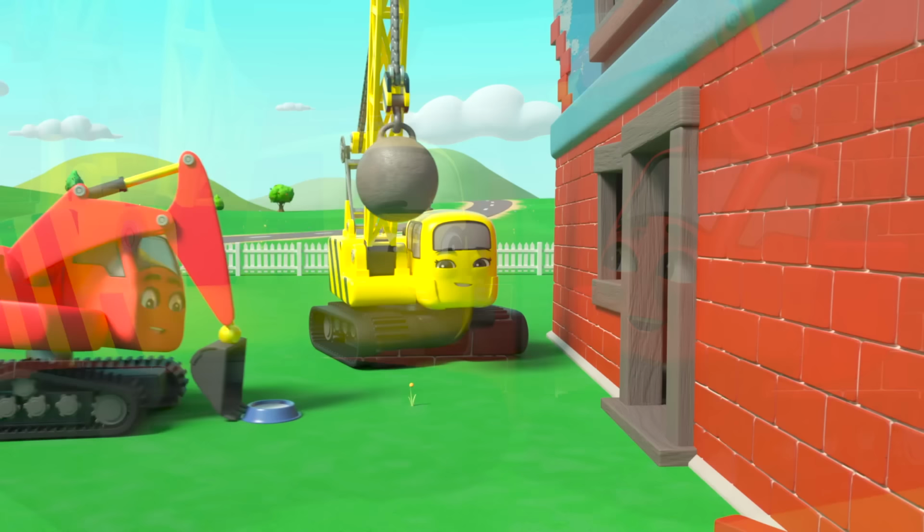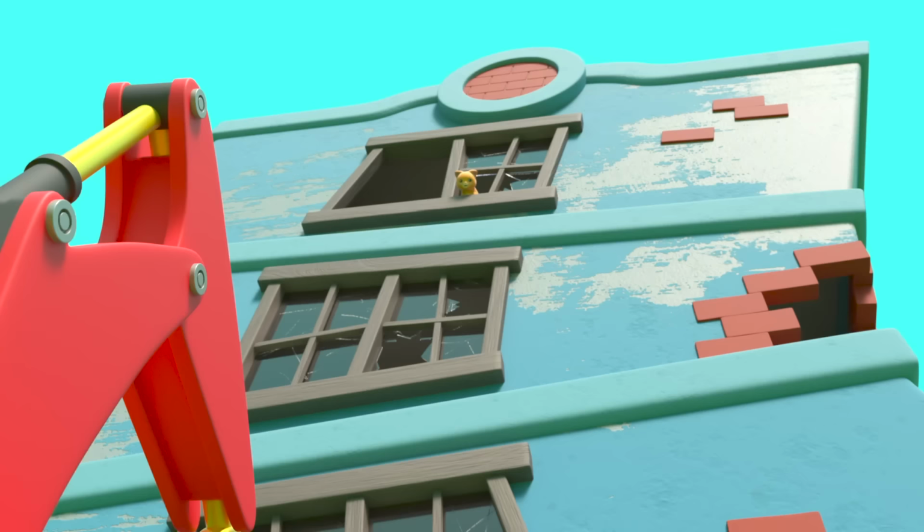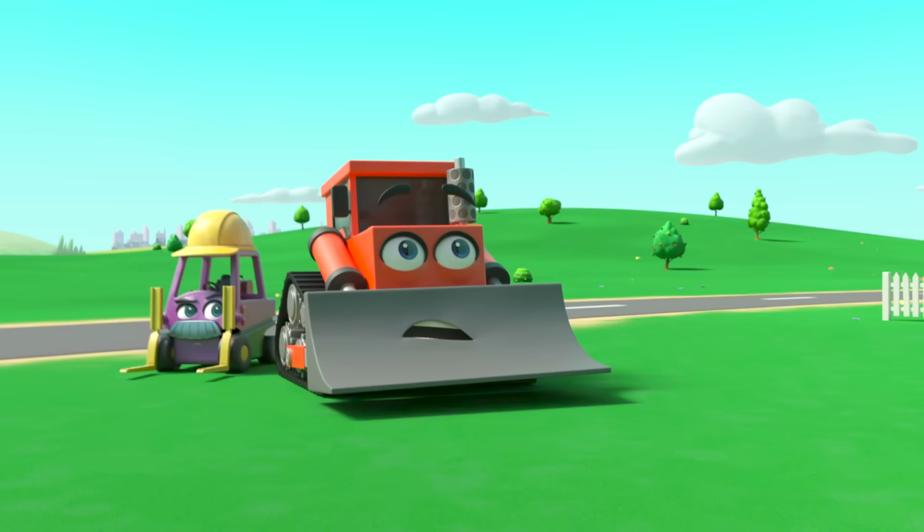Digley's trying to get her to come out with some milk. Dazey wants to pet the kitten, but Digley thinks that'll frighten her. Oh no, Dazey accidentally hit the building. I think it's going to collapse, but the cat is still inside. What will they do? Maybe Mr. Rubble can help, but he'll have to face his fear of cats.